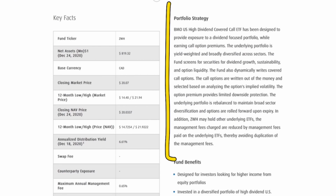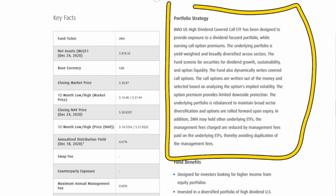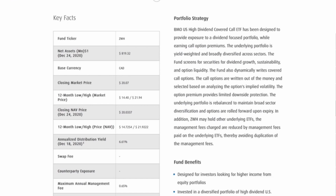So the portfolio strategy, I'll just read that really quickly. BMO US High Dividend Covered Call ETF has been designed to provide exposure to a dividend-focused portfolio while earning call option premiums. That right there is what's going to basically give you your dividend. It's a massive dividend. So I love it. So anyways, the underlying portfolio is yield weighted and broadly diversified across sectors.